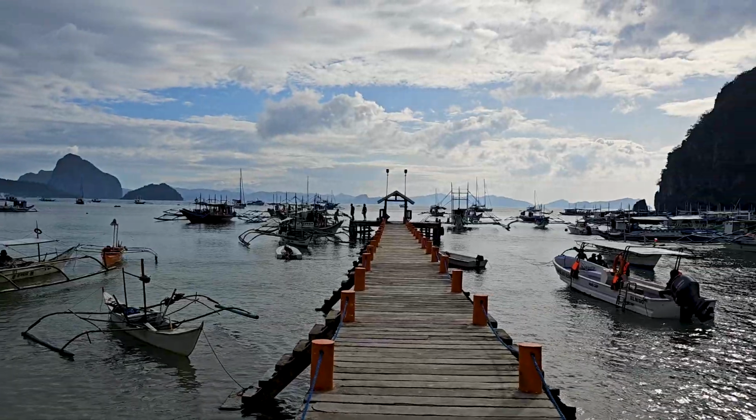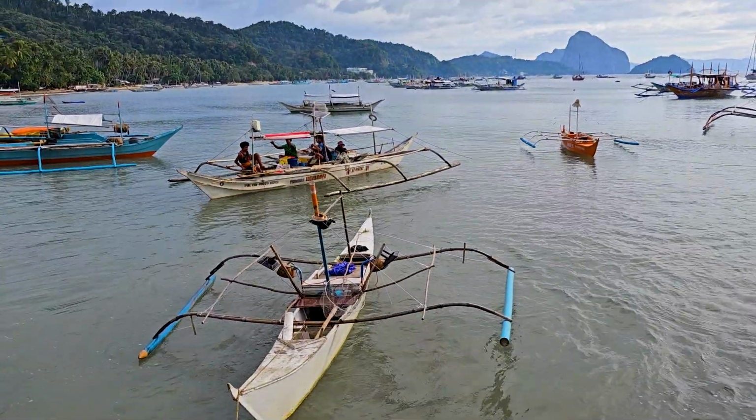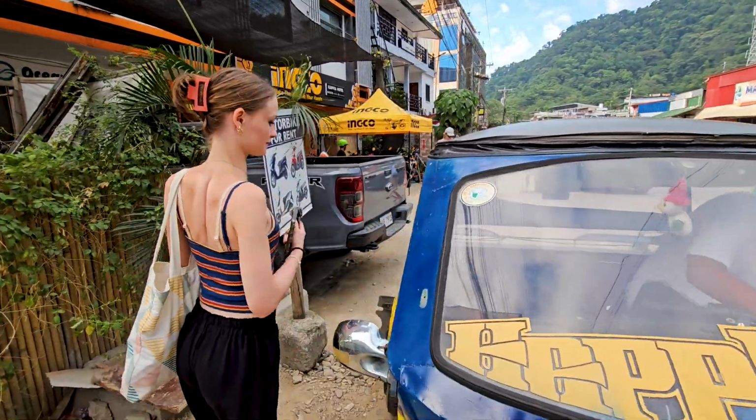They have a great jetty here that takes you out to the boats, unlike the boat trip that we did earlier, where we had to swim to our boat. But overall, a great setting with a beautiful karst landscape in the background. Nice place for a sunset, I would say.